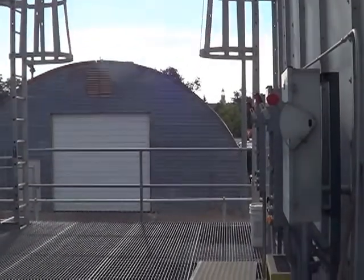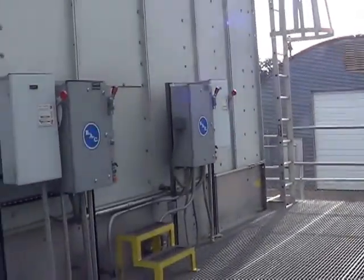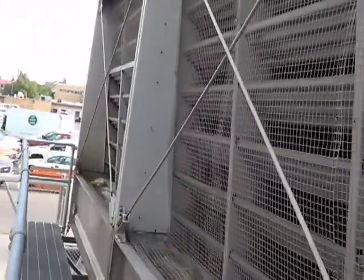Well, it's a beautiful day. Monday morning. Gotta do a little tower cleanup. Wintertime we have the ice. Summertime we have pollen. Especially in the spring like this.